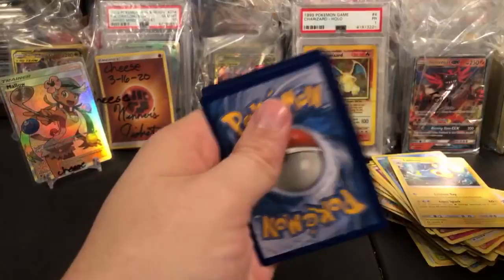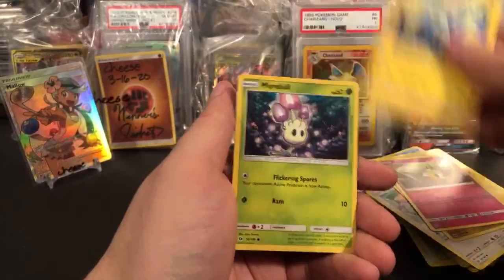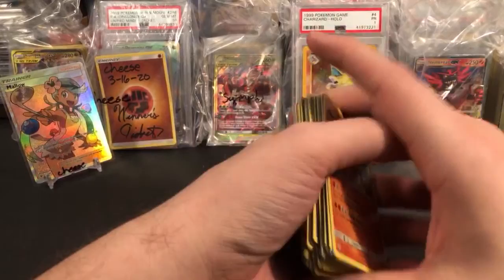Oh my god. Poison Barb, Spearow, Dratini, Cutiefly, Chinchou, Morelull. Ooh, those were really cold, Symphonia. I'm sorry, man. That didn't even have a GX in it. That box is hot. It's hot, I tell you.